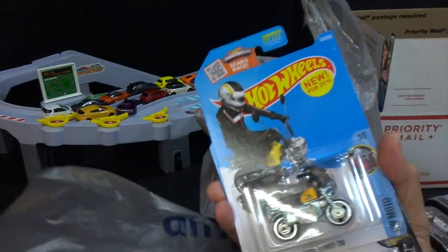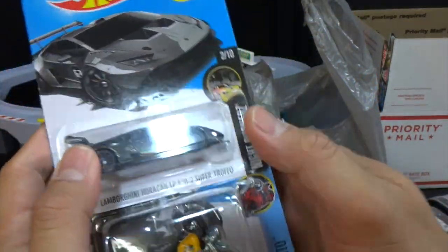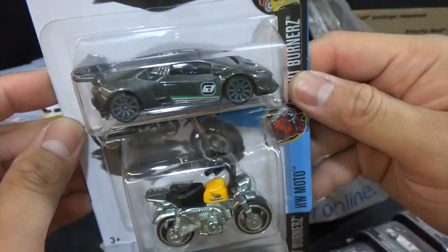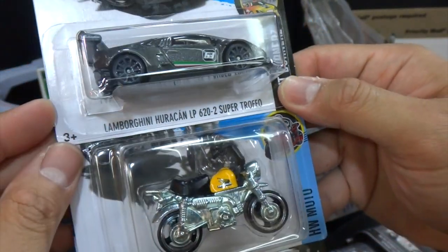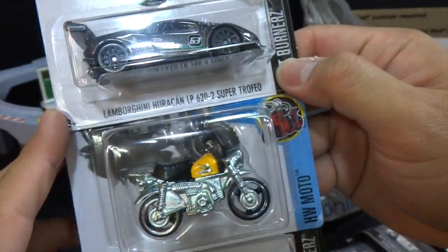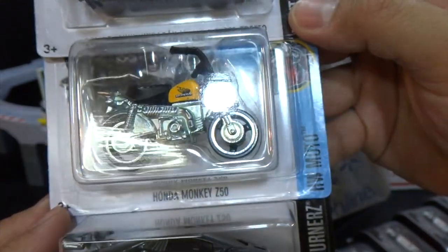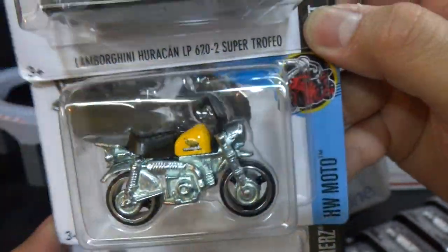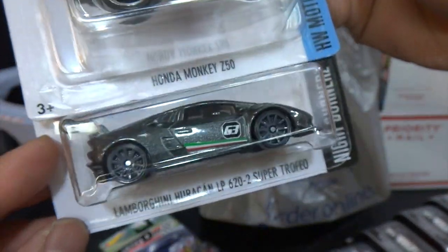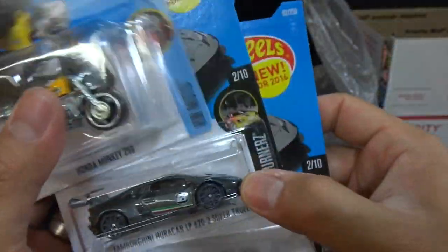And you guys have seen these before. We picked up a couple of these. This is the Lamborghini Huracan LP620 Super Trofeo. I got another Honda Monkey Z50 in the yellow. And another Lamborghini Super Trofeo. So I got two of those.